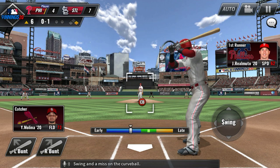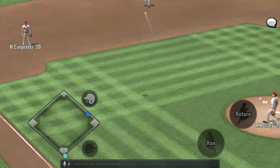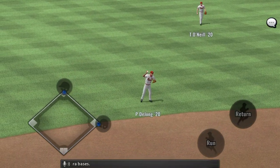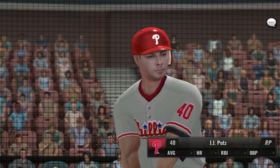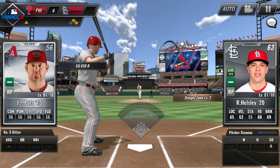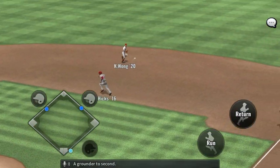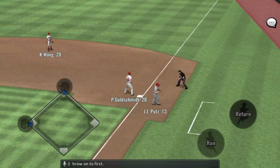Swing and a miss on the curveball. Has a look. Now the pitch. Sharply hit into left field. And that will get down for what should be extra bases. He waits. Now the pitch. A grounder to second. Throw on to first.